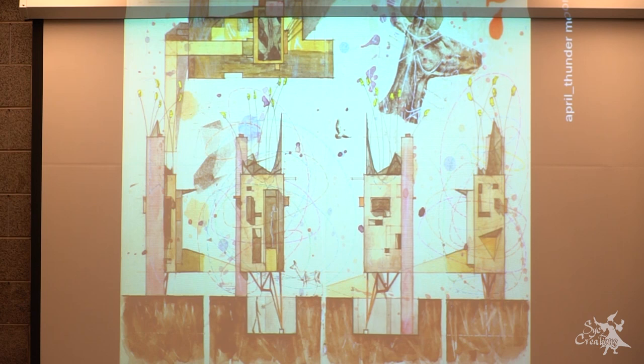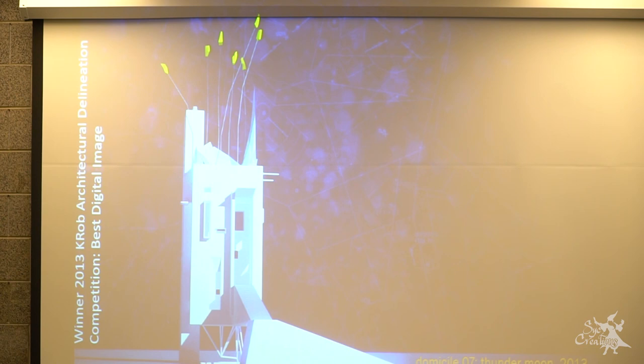I think that as designers, we can begin to censor or parse these things in different ways before we decide what is usable and what is not. And I think we're missing parts of our cognitive system if we do that too much. This particular image for the Thunder Moon won the best digital image. I think in the 50-plus year history of the K-Rob, I might be the only person that's won both hand and digital.